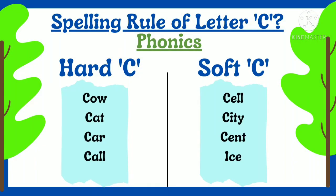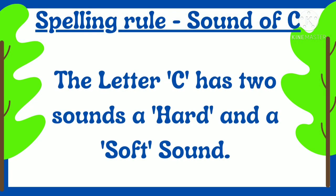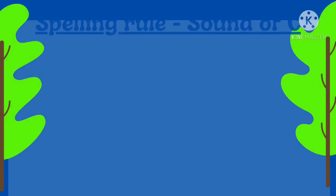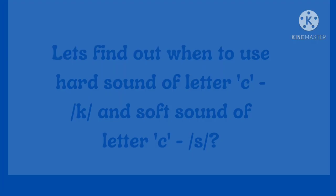In this video, we are going to see the spelling rule of letter C. How to pronounce letter C. Letter C has two sounds, a hard and a soft sound. Let's find out when to use the hard sound of letter C, K, and the soft sound of letter C, S.